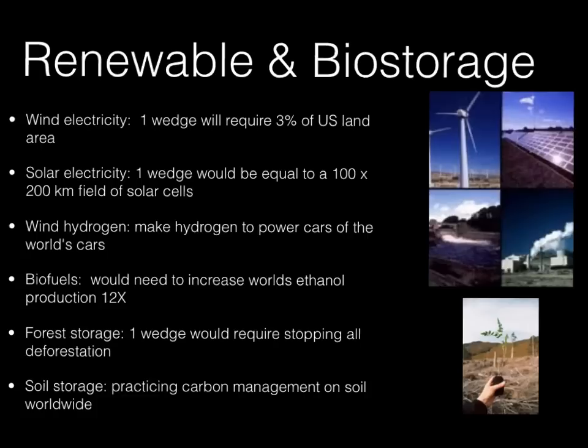Plants, as I just mentioned, use CO2. So if we became better at preserving our forests, we would have more plants available to remove the CO2. 1 wedge would require stopping all deforestation that's presently going on in places like the rainforest. Another way to preserve our plants is to practice better soil maintenance so that we don't have erosion and we maintain a healthier crop base.